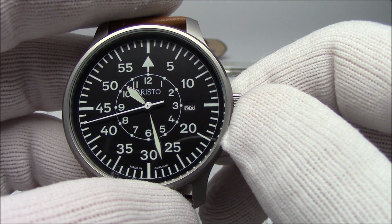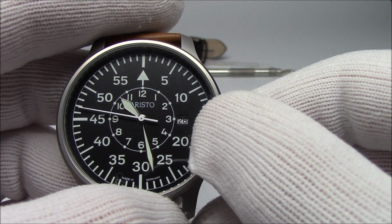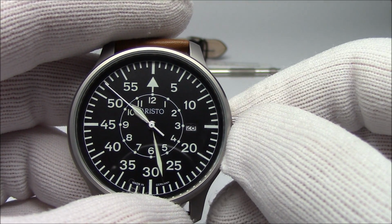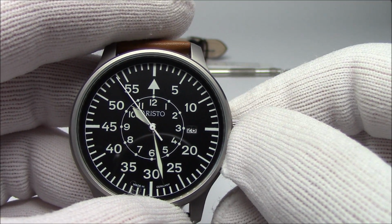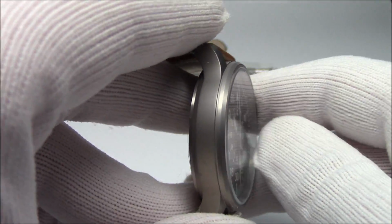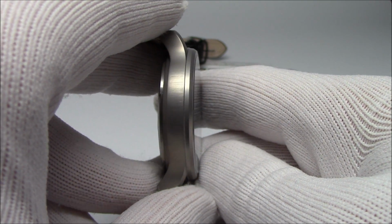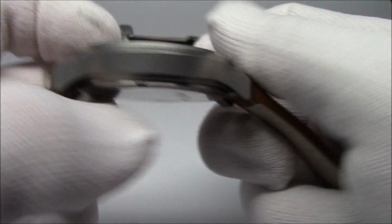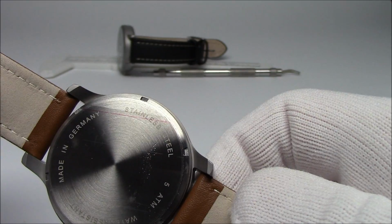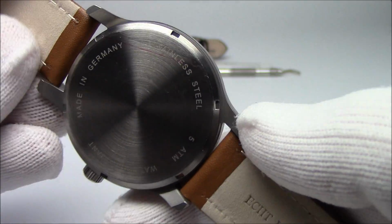This is a B-style Flieger watch. It's got a date, which I guess most of them have in this mix-up, but in general, a historically significant one won't have a date, because again, it's supposed to be as clean as possible. Stainless steel case. This one's going to be 42.5 millimeters in diameter, 9.5 thick, and around 48.5 from tip to tip. Screw down case back, 5 atmospheres water resistant. Again, made in Germany. Very proud of the fact.